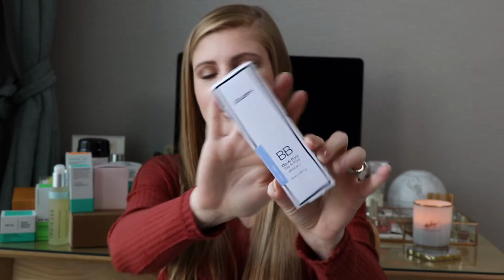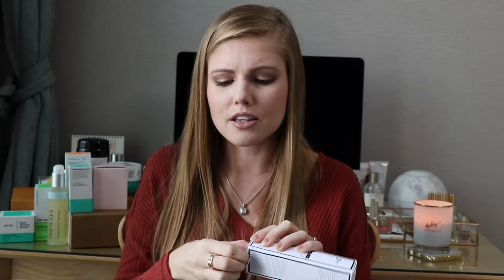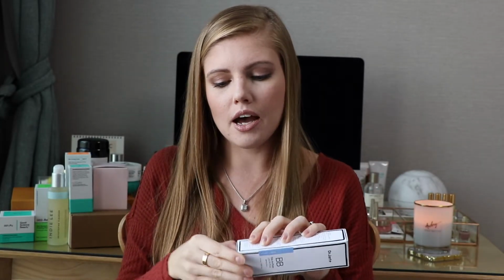We also picked up another Dr. Jart goodie. If you've been following me for any amount of time, you probably already know that I'm obsessed with the Dr. Jart BB creams. They had a little facelift, so this is the brand new packaging, which I love. It's a little bit more aesthetically pleasing, and this is my favorite BB cream of all time.